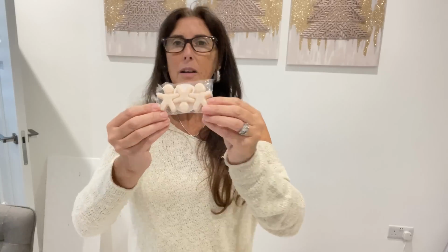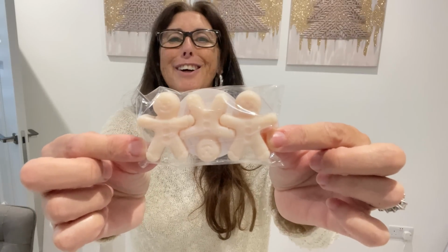I love the little gingerbreads. Look at that on there. So cute. I've got to get this one out. Hang on a minute, let's have a little look. Oh, they are the little gingerbread men. Look. Oh my God, look at them. They're so cute.